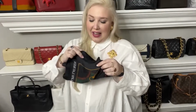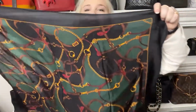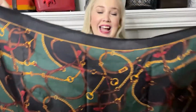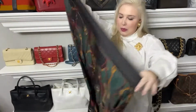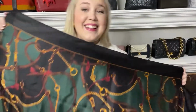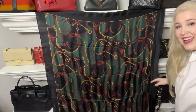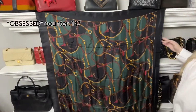Next up, we have a bit of a different one, but one that is just as loved. Ralph Lauren, but the colors. I die. I literally die. Look at the belts. There is just nothing more classic Ralph Lauren than this. Am I wrong? Tell me I'm wrong. It's so good. I'm obsessed. It's extra big, really lightweight. Look how light. Can you see it in the middle? How easily and lightly it flows. Let me hang it up for you. See, look how big it is. Obsessed.